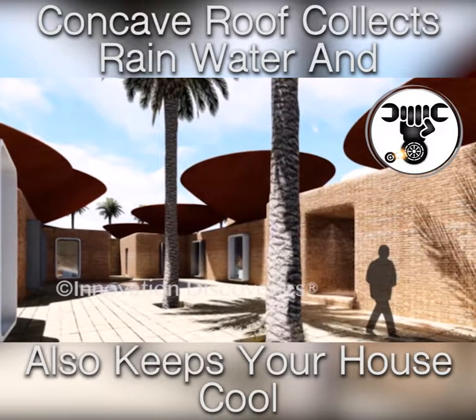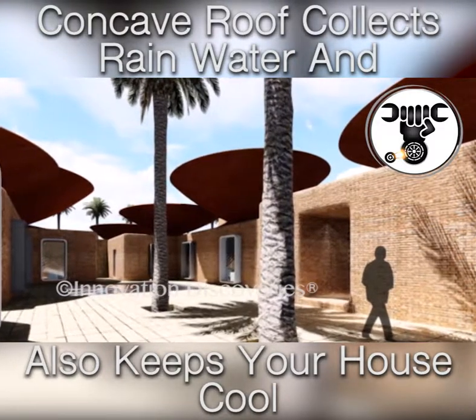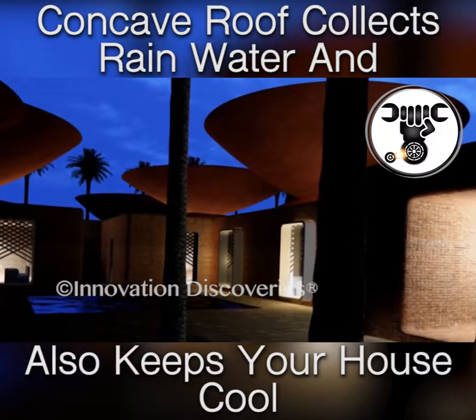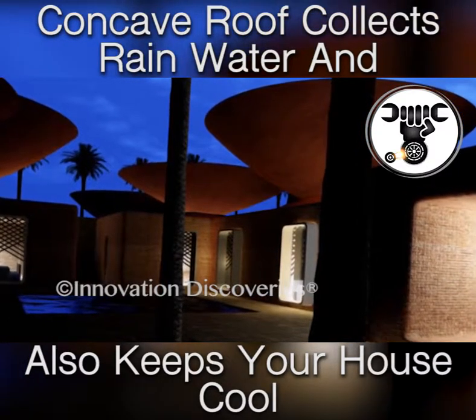It is a well-known fact that we all need to focus on water conservation. However, it is also crucial for us to learn how to store water and not let it go to waste. Concave Roof is one of the projects that is focused on the collection and storage of water.